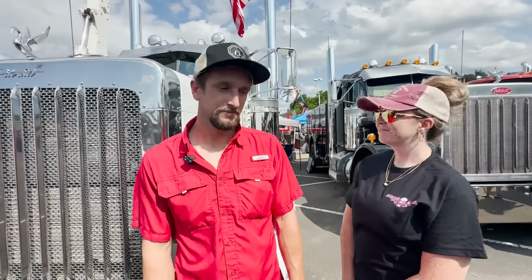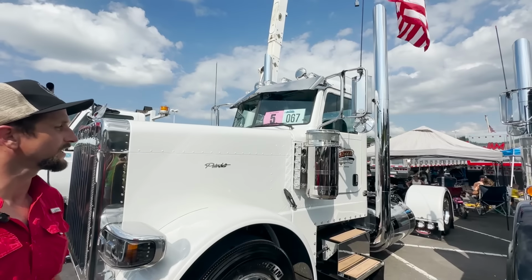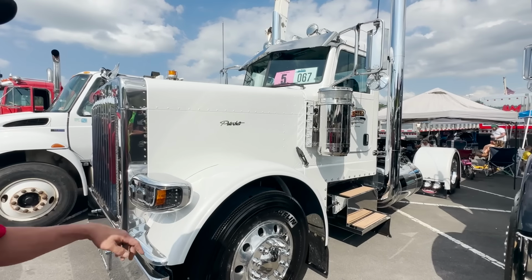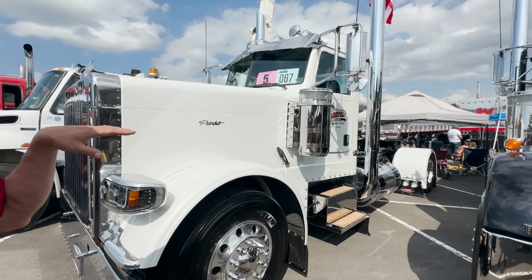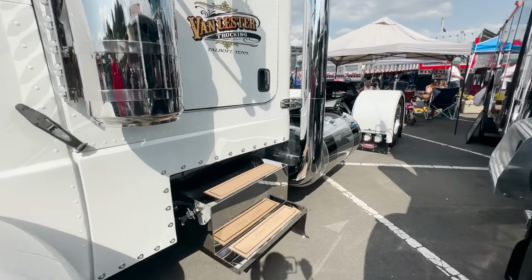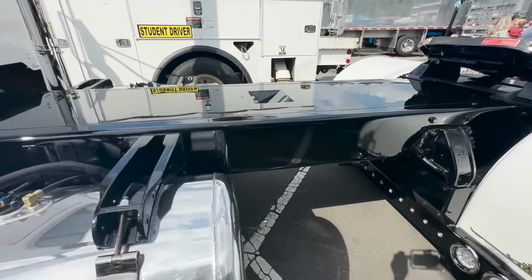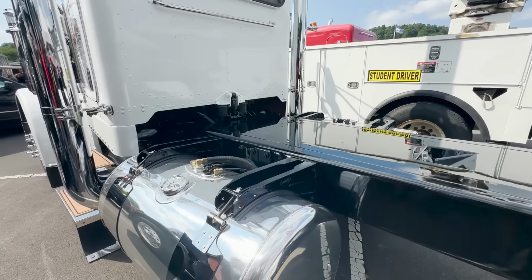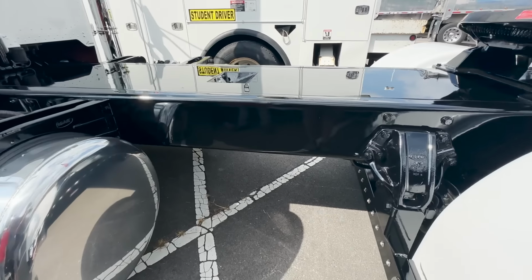Well, tell me a little bit about y'all's truck here. It is a 2009 388. It's got a C13 cat, 10-speed transmission. We've put a custom deck plate on it, and it's got a fifth wheel and a pintle hitch and a gooseneck, just kind of whatever we need to hook to, we can go get it with this. This is a super clean frame too. Yes. I like that a lot. Yeah, it's just come out of paint, the whole repaint job.